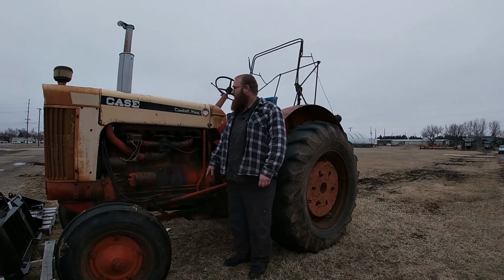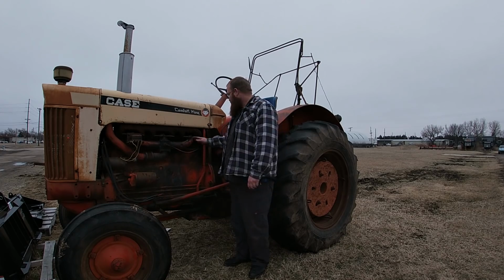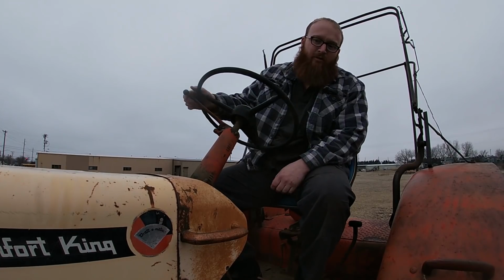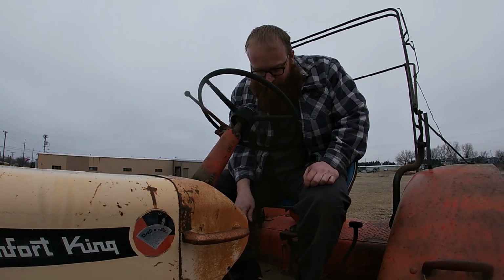I'm Doug DeMiro, and this is a 1964 Case 930. Today I'm going to go over the quirks and features, and after I show you some of the things on it, I'm going to give it a Doug score. This particular tractor has an inline-6 diesel engine, and it has a 6-speed transmission.